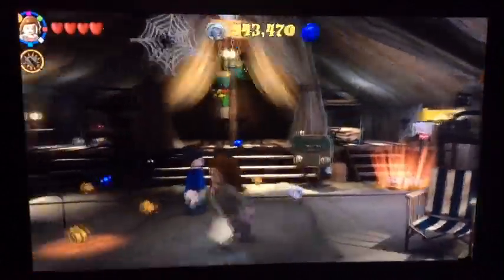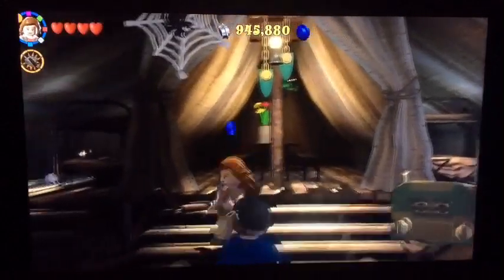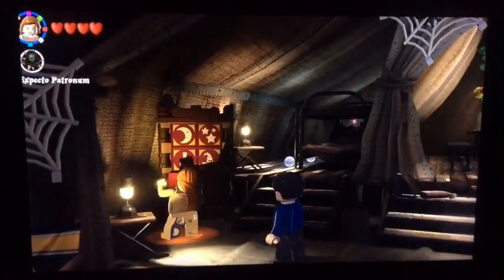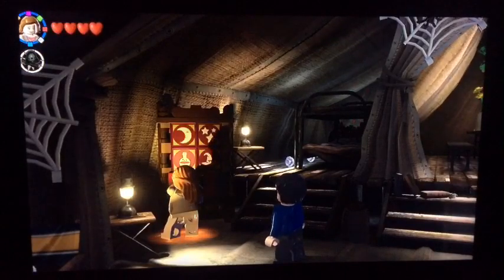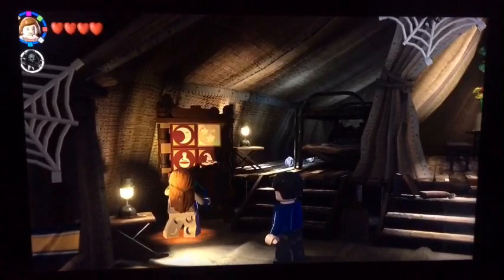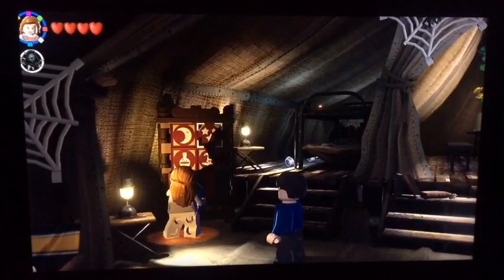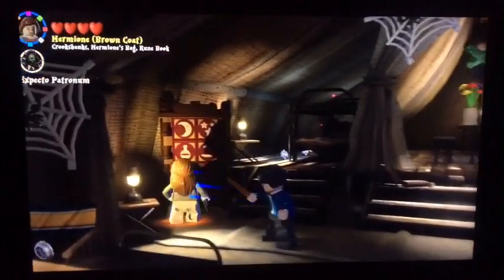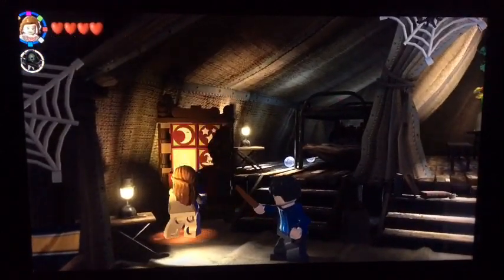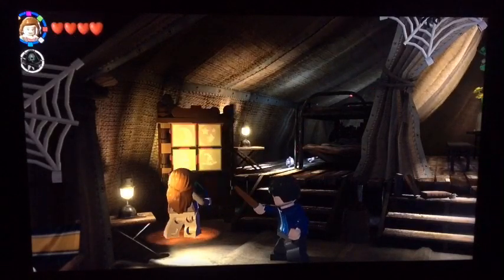Wow, I made a lot of studs. Oh my goodness. Oh my gosh, Jesus! Quite a lot of studs here. That's quite a lot, actually. Really is. Jesus Christ. My question is, what the hell am I supposed to be doing? Oh, I pressed the wrong button. I pressed A. Oh yeah, okay, it's B, I think. Yeah, it is. There we go.